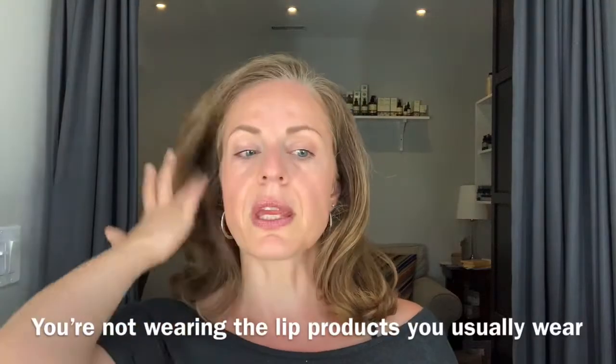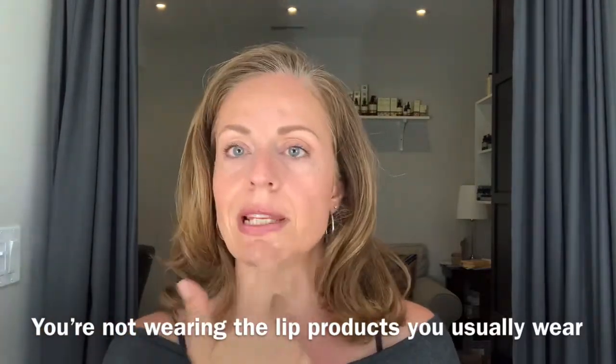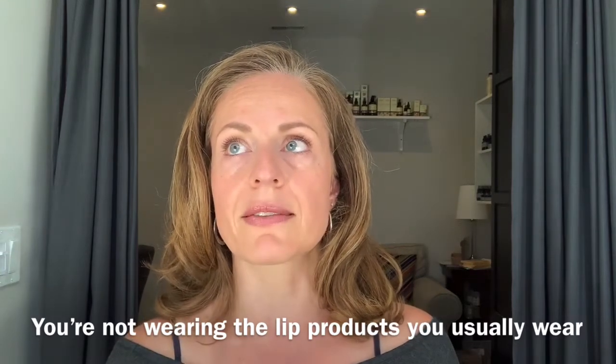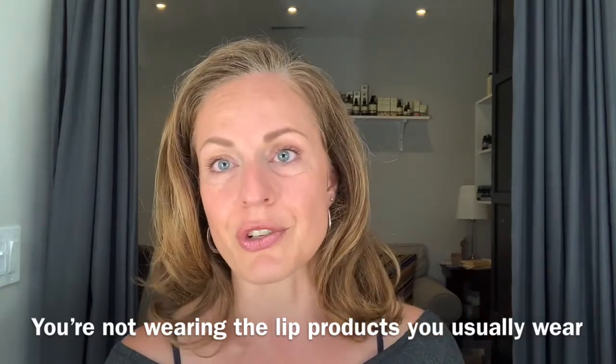Okay, the second thing, kind of in the protect area, is your lips. If you're going to be wearing a mask and talking under the mask, you're not wearing the products that you might have been wearing underneath the mask. Even something like lipstick, especially in the natural beauty field, contains butters and nice oils. So they do provide nourishment and protection for your lips.